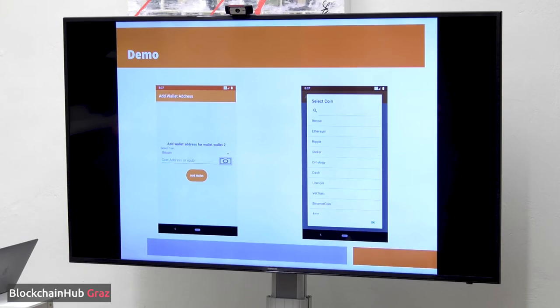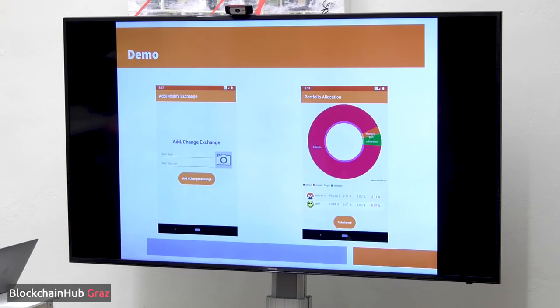Then on the second screen, you can see all the coins that I'm currently supporting. There are more underneath, so you actually cannot see all, only part of them. And this is the exchange module where you have the API key and secret. You can either put them in there manually, which is not recommended because of possible typos. I don't know if there's some checksum, I guess not. So I would recommend you to scan it via the QR code, and then you don't have to type it in manually.